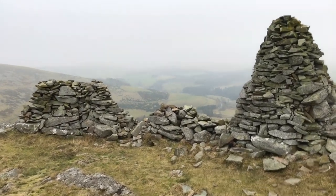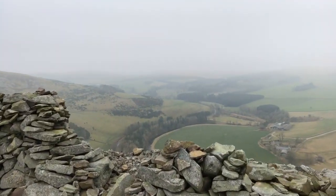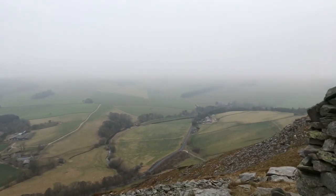It's a cold, misty day. It's about 1 degree. You can see the mist on the hills. Hello Jackie girl, welcome back. And it's definitely well worth climbing up here.